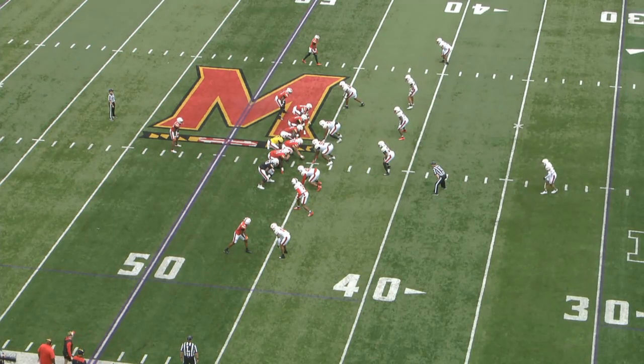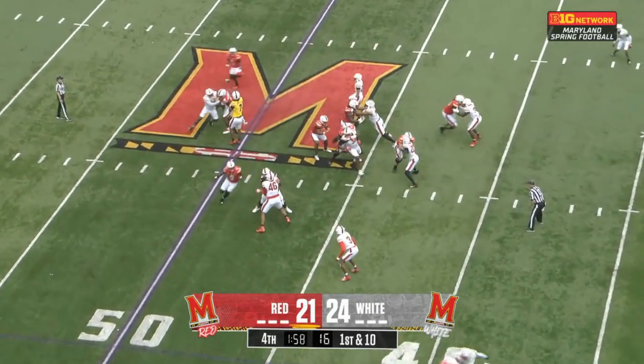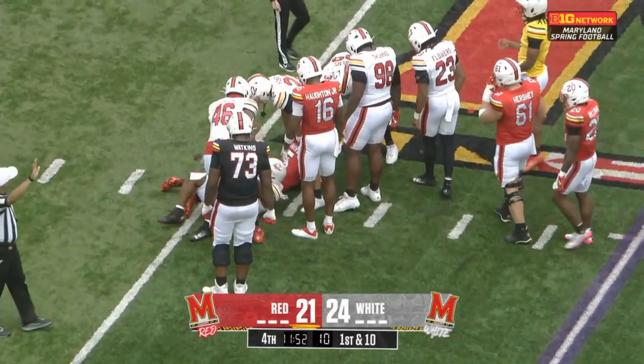And first down play for Malik Washington. The red team offense just across midfield. Little trickery and a botched pitch. It's a live ball. Recovered in the backfield by Octavian Smith.